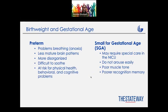There are 2 other terms and hazards for the baby. So we have preterm babies. They might have anoxia or problems breathing. They might be less mature, like they might have less mature brain patterns, or they would be less mature cognitively. They might be difficult to soothe, they might be more disorganized, they might be at risk for different physical and behavioral problems. There is another term, small for gestational age, or SGA.